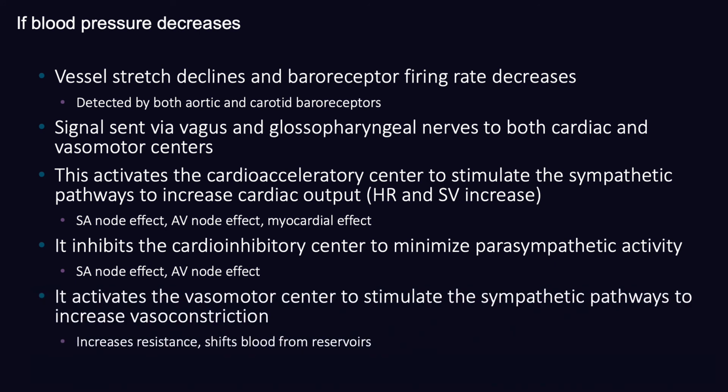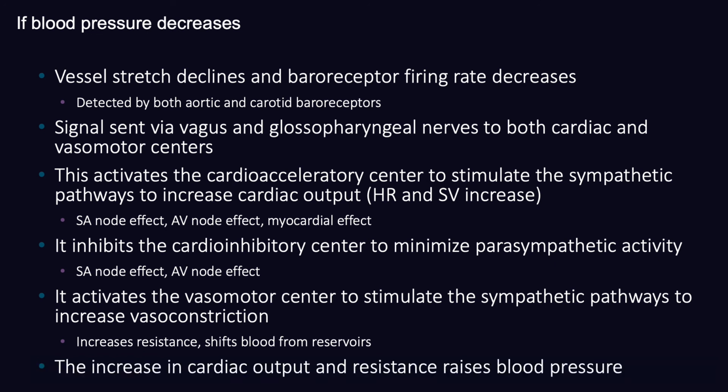At the same time, the vasomotor center is going to increase signals via those sympathetic pathways to the blood vessels, and that's going to lead to net vasoconstriction. While we will see some dilation, the overall effect, remember, is vasoconstriction because there are more alpha-1 receptors. Therefore, we're going to see an increase in peripheral resistance, and we're going to shift blood from the venous reservoirs into circulation. The overall effect then is an increase in cardiac output and resistance, which raise our blood pressure.